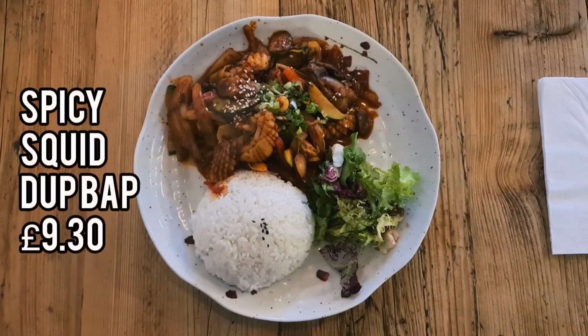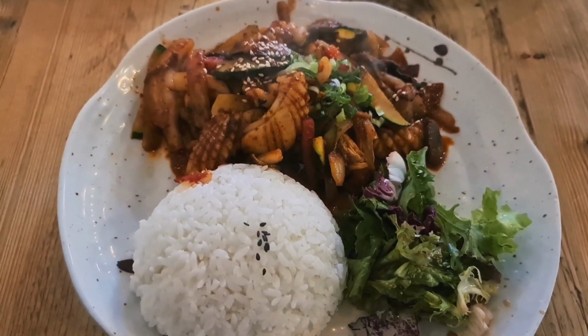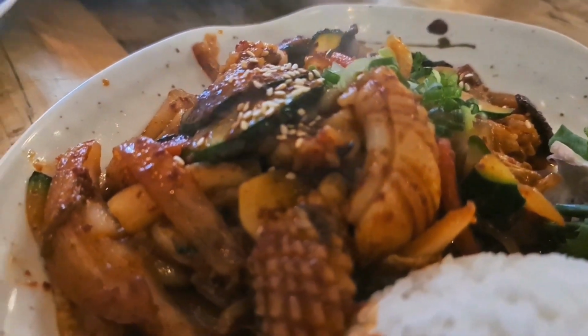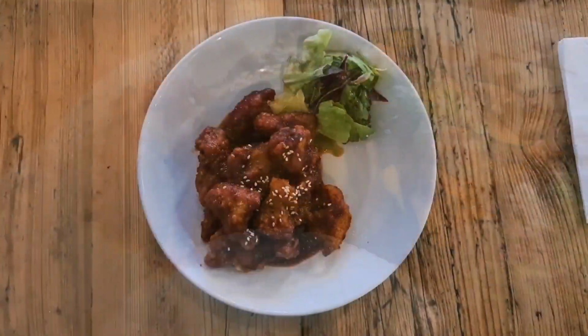Okay, so this was the Ojingeo Bokkeum, aka the stir-fried spicy squid. The flavour game was strong with this one, and it wasn't overly spicy, but it did have a bit of a kick to it. The vegetables were fresh and crunchy, and the squid had a well-cooked chewy texture.